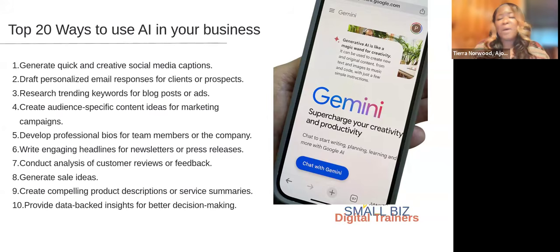The first: most people who have used AI have used it for social media captions. Not only can you do social media captions, but social media posts in general. The good thing about AI is it understands the demographics of all of those social media platforms. It also understands your audience. It also can do research.